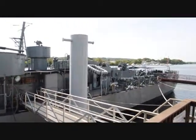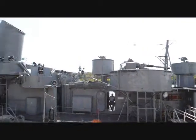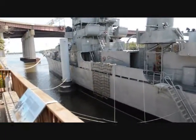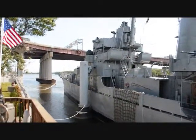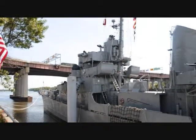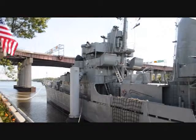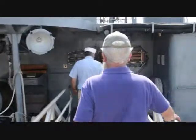USS Slater 766. Fixing to take a tour on the Hudson River. Not exactly like that, but anyway.